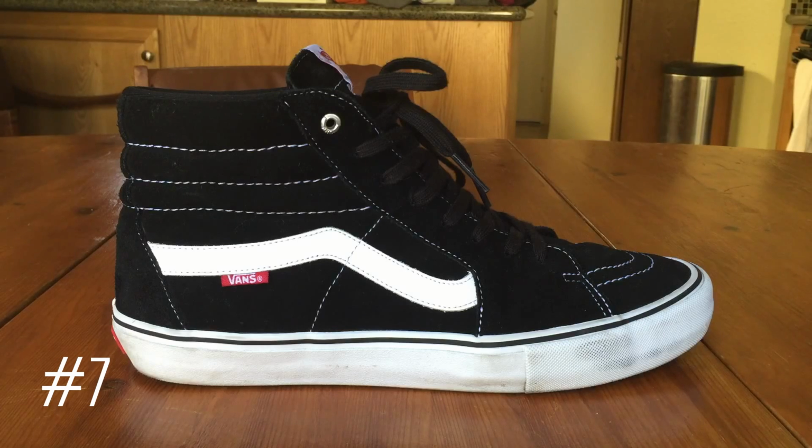At number 7, we have the Skate High Pro in the black and white colorway. These guys released somewhere between June and July. I'm not exactly sure. Not much to say about this shoe. It's fairly simple. It's just your black and white Skate High that's been revamped for a skate lifestyle. So you do have that Duracap in the toe bumper. You have the extra padding on the insole as well as the collar of the shoe.